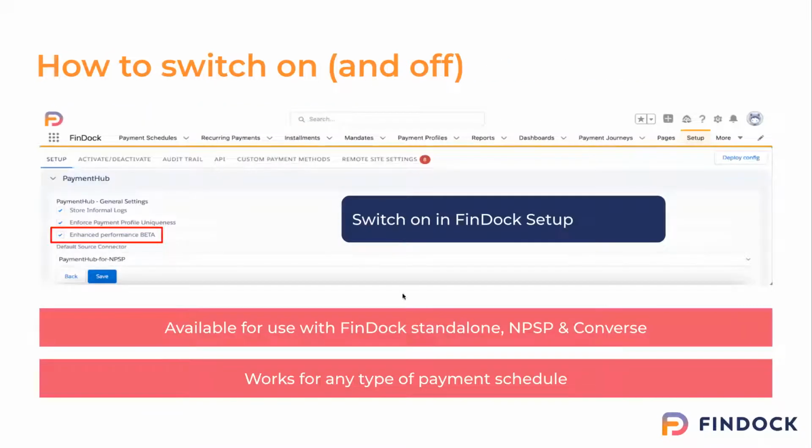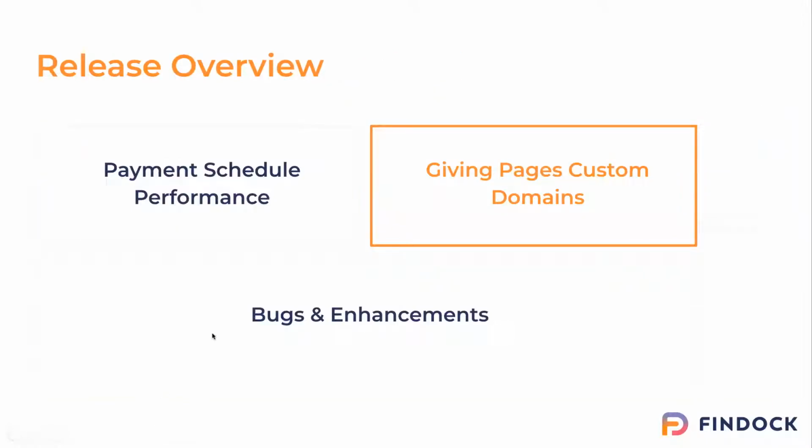We're moving this to beta, which means you can start using it today in your sandbox environments, and when it goes to production in the release, you can start using it in production. But to do that, since it's beta, you need to enable this in setup. It's available for use with FinDock Standalone, MPSP, and Converse, and we want to thank the CSIS in particular for working with us, making sure this is available for Converse customers when we release this, and this works for any type of payment schedule. Next up is our custom domains pilot.